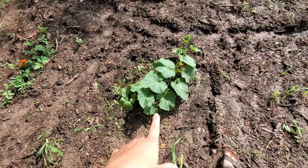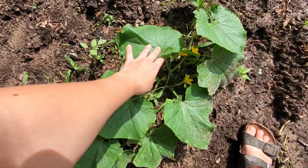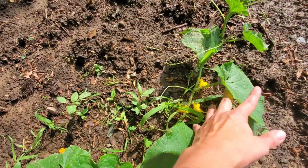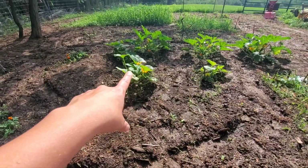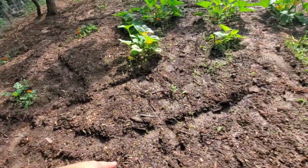This was supposed to be a pumpkin from my mother. It's actually a cucumber, which is funny. I think it just got messed up, but hey, we love cucumbers and pickles, so we're not really going to complain about that. But there is a pumpkin from her that's spreading there. And there's several watermelons and cantaloupes from her.